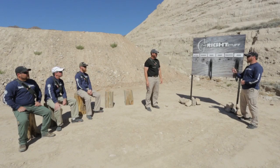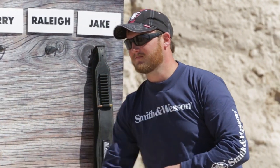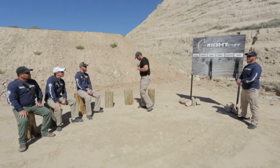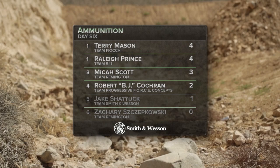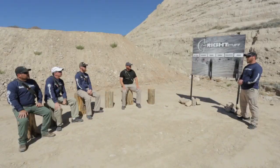Well, for one shot fire for max point value, today we have The Right Stuff bullet. Thanks. Great shooting. Terry and Raleigh are now tied up with 4 bullets. Micah holds 3rd with 3, and BJ trails with 2. Let's go ahead and head back to Campfire Armory and get our stuff ready for tomorrow.